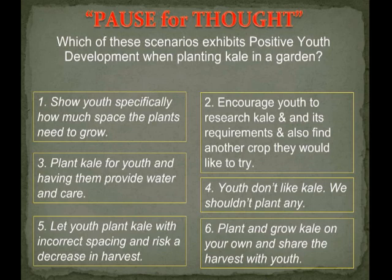The third one would be to plant care for youth and have them provide all the water and all the care, but that you actually do the planting for them. Four would be youth don't like kale. We shouldn't plant any at all. Five would be to let youth plant the kale with maybe incorrect spacing, even though we might not get quite as much harvest. Or six would be to plant and grow the kale on your own as the teacher, as the volunteer, and then share the harvest later. So just give that a thought for a moment. Think about what strategy maybe you would do in your school garden and which one might be the one that really exhibits something that would be positive youth experience for your students.